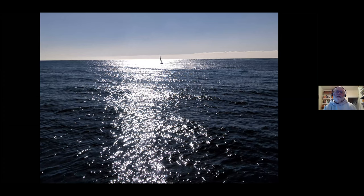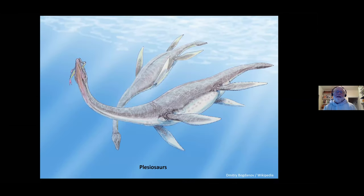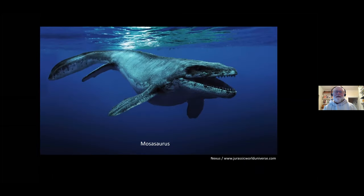And so what would have been living in this ocean where the Ridgewood Reservoir was 65 million years ago? Well, plesiosaurs, for example, these long-necked carnivorous dinosaurs would have lived here. And what would have hunted those? Well, perhaps the Mosasaurus, which was this ginormous carnivorous dinosaur.